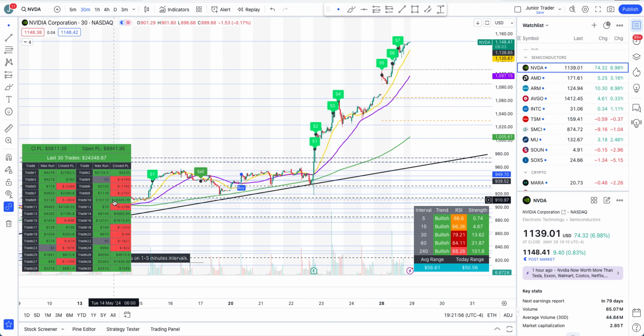Well, there was one position back over here, like the 10th trade from now. Max run on that was $18,000 and the closed PNL was $10,000. You can see here the last 10th trade, right? So that was also a great move. This is trade 10 over here.